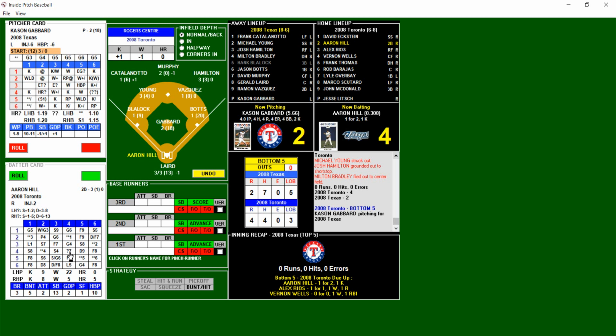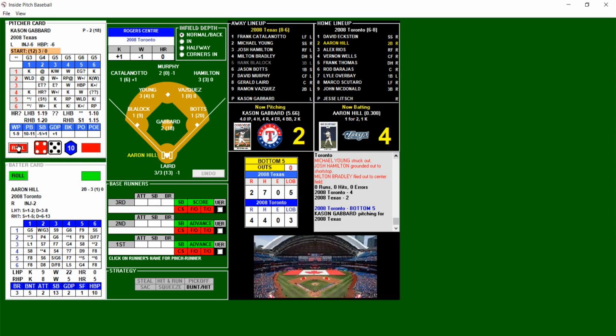We go to the bottom of the 5th. Aaron Hill, Alex Rios, and Vernon Wells due up for the Blue Jays. Carson can face 3 more batters. The bullpen for the Rangers is warming up. Here's the pitch to Aaron Hill. Hill, 2-4, column 2, row 4.